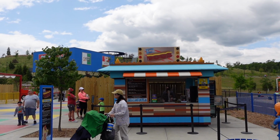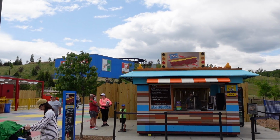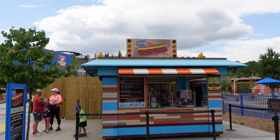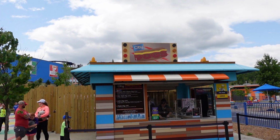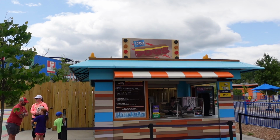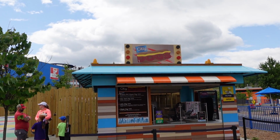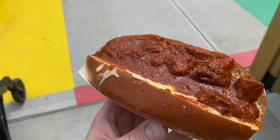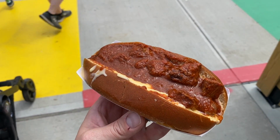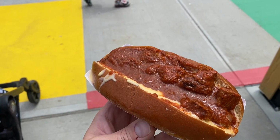Court and I decided that we're going to grab a hot dog from City Dogs, another place that we haven't eaten yet. They have a brisket chili cheese dog, a New York dog, a Latin dog, and a classic dog. I think I'm going to get the brisket chili cheese dog, and I'll see what Court wants. I don't even know how I'm going to physically eat this right now, but I'm going to try.